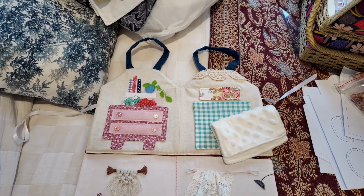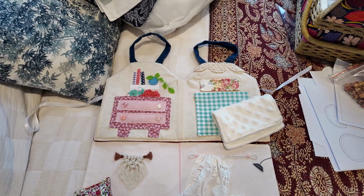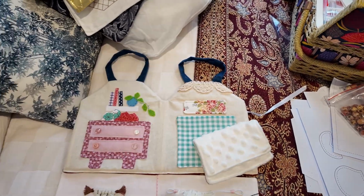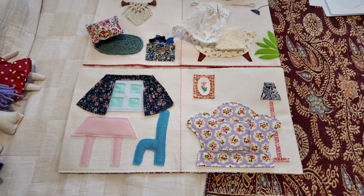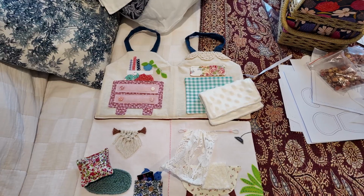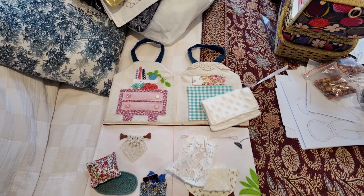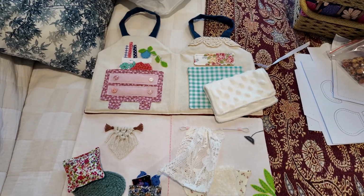If you've seen some of my shorts on YouTube, you might have come across the Handmade Dollhouse that I put together. I went on Pinterest and I looked at a whole bunch of different fabric dollhouse ideas and just kind of put together this dollhouse. I'm really happy with how it turned out. So I decided to create my own doll pattern, which required a lot of experimentation. So I'm still in that experimentation phase, but I just wanted to share what I've got so far.